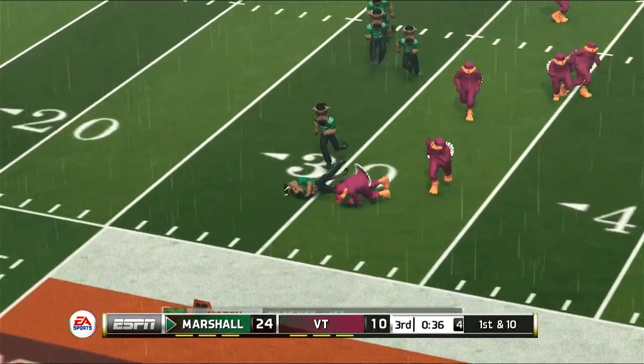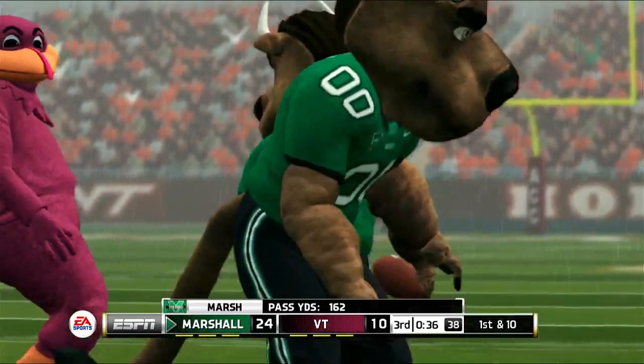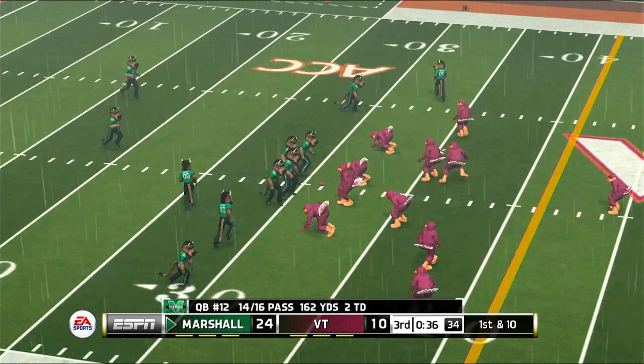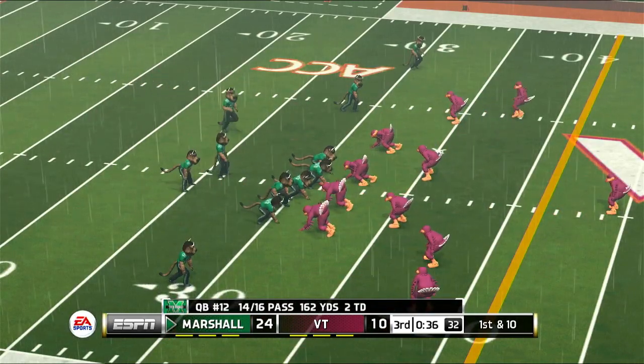Makes the grab, and he's got the first. And he's tackled at the 31. Number 34 on the tackle at the 31-yard line. That makes it first and 10.